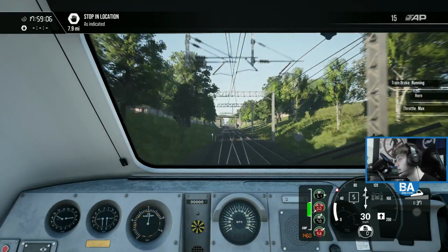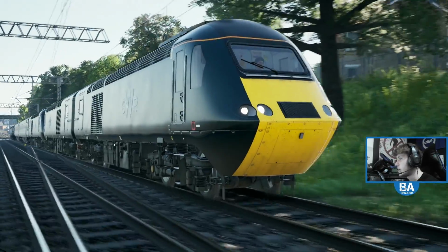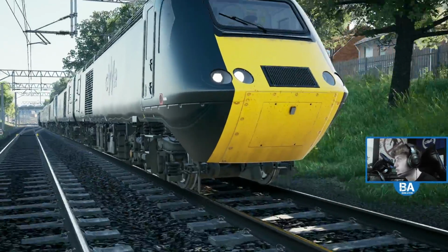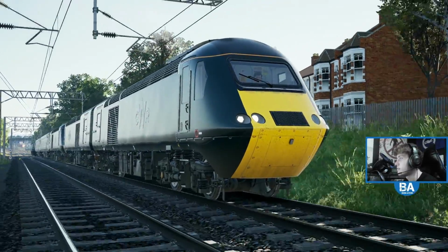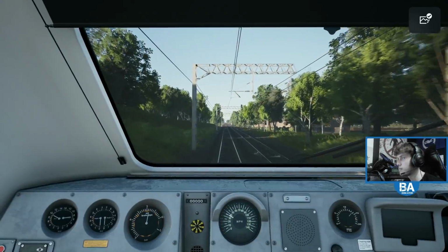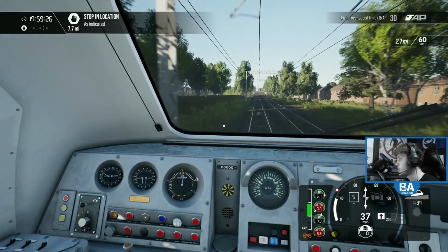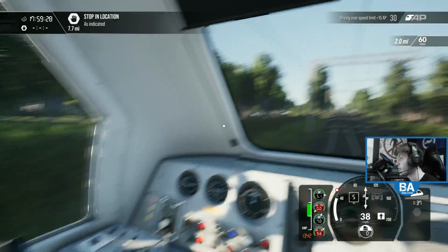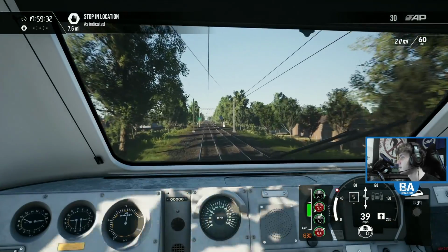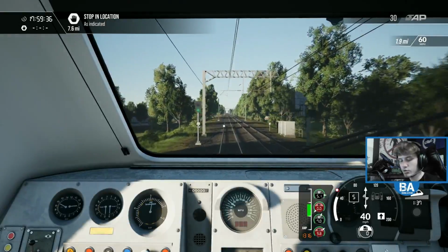We are gaining speed, so that's good. We did do the 170 on here, on Train Sim, and that struggled. That was struggling to get up, whereas this is doing quite good. Go on, HST. You may be a few years old, but you can do it. We are doing it at flying colours. Look, 38. We're gaining speed. This is good stuff. Good work, HST. Let's watch it coming up.